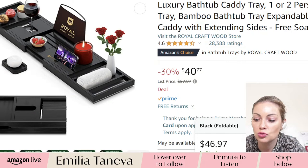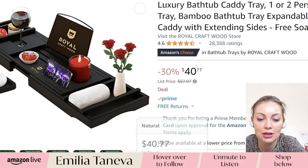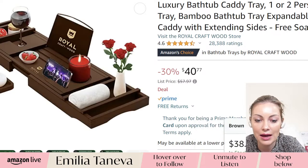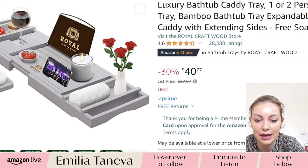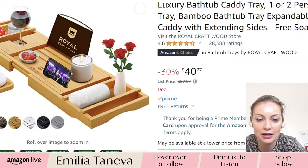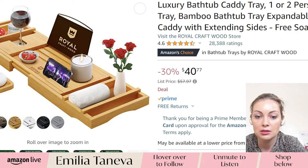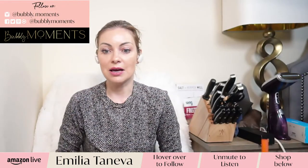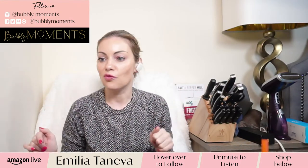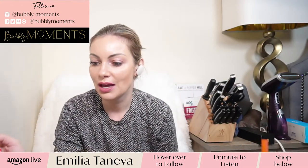Different colors to choose from. It does come in natural and then black. We have it also in brown, in gray, in a great variety of choices. Once again, this is extendable, so it supports different types and sizes of bathtubs. Great gift idea for Mother's Day.